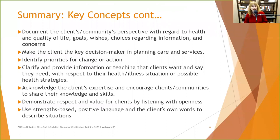We want to demonstrate respect and value for clients by listening with openness, and use strengths-based positive language and the client's own words to describe situations when you're writing that integrated summary, as well as when you're doing the treatment planning. So try not to get it too jargony. Try to put it in the client's words.